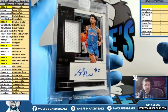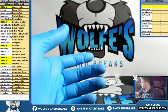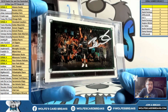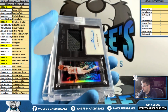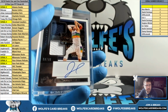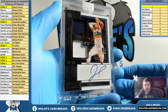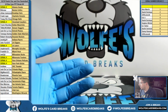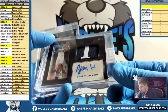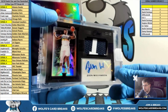SGA, out of 99, jersey autograph for the Thunder. D. Wade, 2 out of 5, Silver Ink, Miami. Cam Reddish, out of 99, jersey autograph. Jackson Hayes, 51 out of 99, double jersey autograph for one of the Pelicans. And the big boys, Zion, 11 out of 35, RPA, one spot.